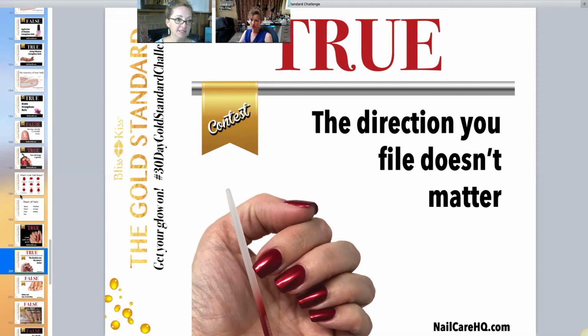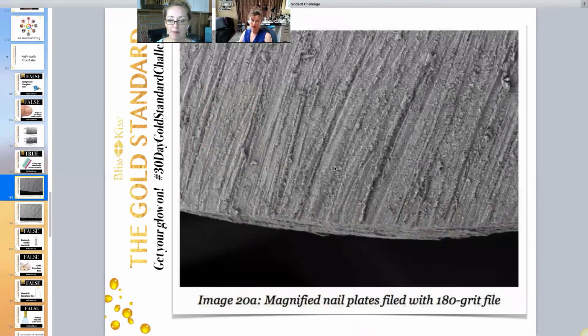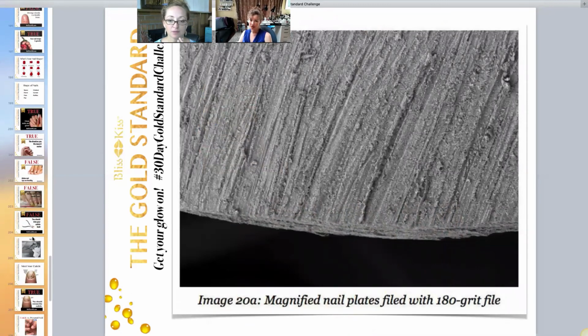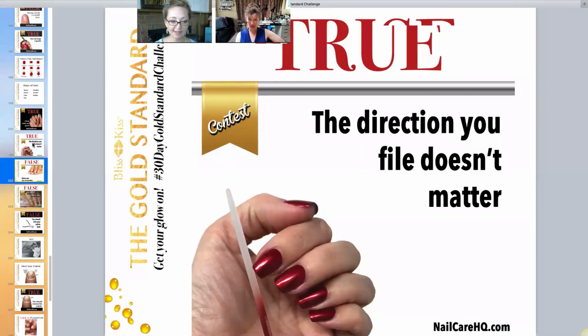Right. See the previous image. We don't want that. Nope. We don't want that. And that's actually a 180, which is not horrible, but a 100 should only be used on filing down acrylic. Yeah, it'll mess your nails up. We don't want that. Sure.